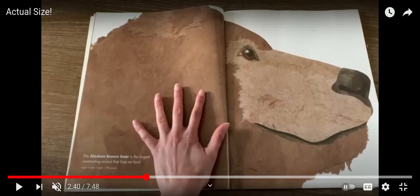How are these pictures different from the pictures you usually see of animals in books? This book shows the picture of the real size of animals. Most books don't do that. Most books just have drawings of animals, but you don't see them in their actual size.